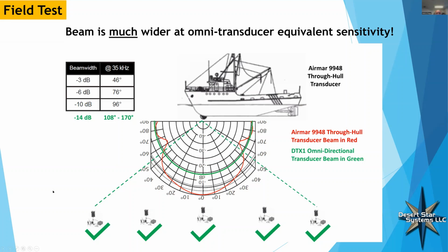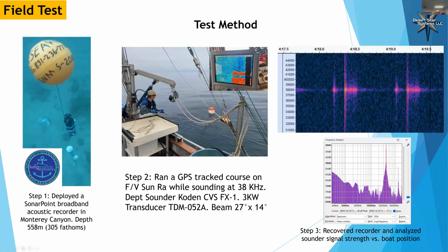It can capture much more, and you can see that in the manufacturer's published results as well. So we went out for a field test. We deployed a sonar point, that's a broadband acoustic recorder, in Monterey Canyon at a depth of 558 meters. That's about 305 fathoms. Then we just ran a course on a fishing boat while pinging on a 38 kilohertz sounder, and then we recovered the recorder and looked at the results.